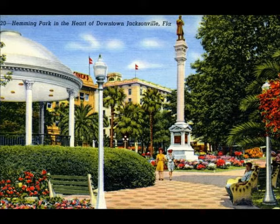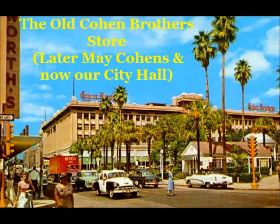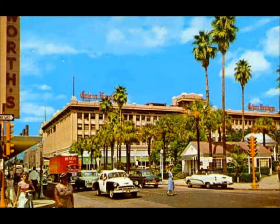Now, as we start to look at shopping in downtown Jacksonville back many years ago. In 1912, renowned Jacksonville architect Henry J. Klutho designed the St. James Building. From 1912 until the early 1980s, it housed a department store. First, it was the Cohen Brothers department store. Later on, it became May Cohen's.